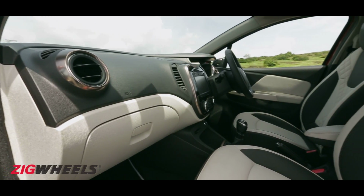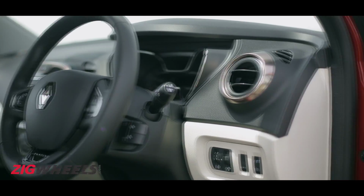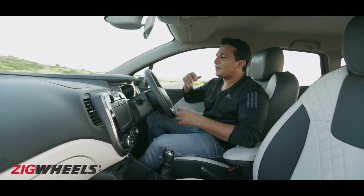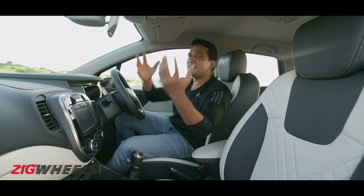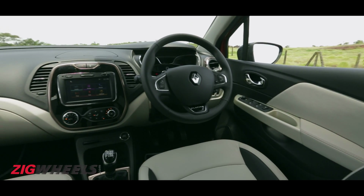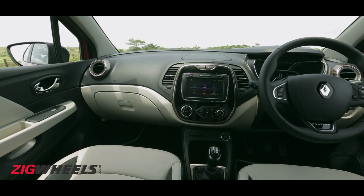And now let's hop inside. Now I know we shouldn't constantly be comparing the Captur to the Duster, but we can't help it because they do share a lot, but at the same time the Captur is very different, and one of the big reasons is the design for the dashboard. A very simple design with soft lines but a strong design overall.